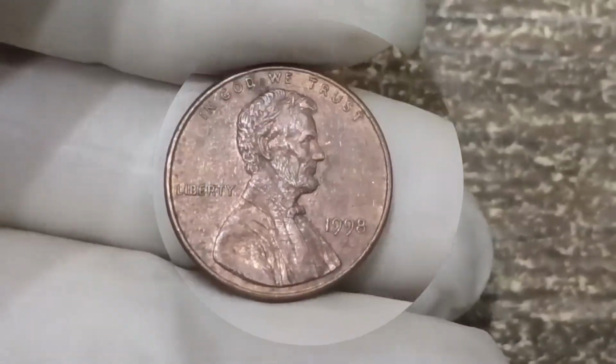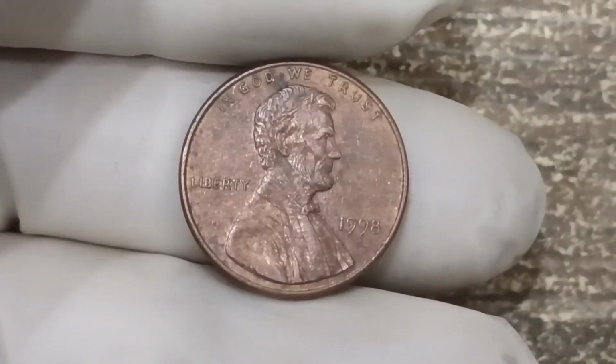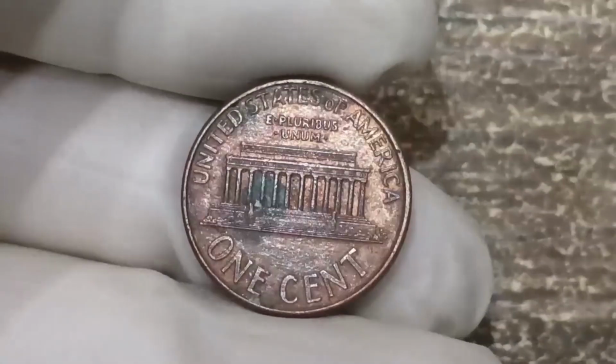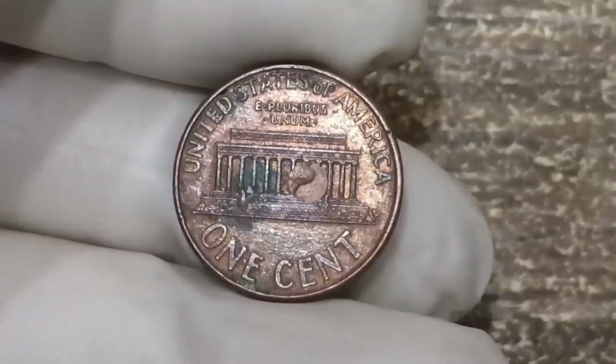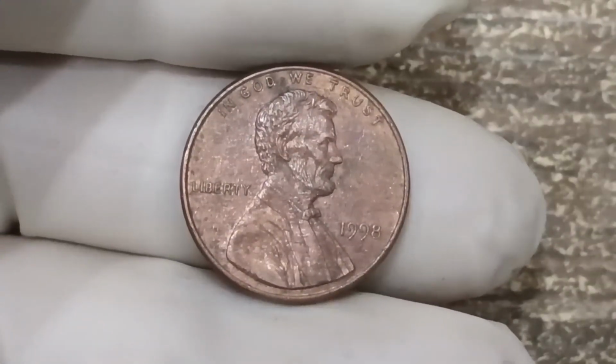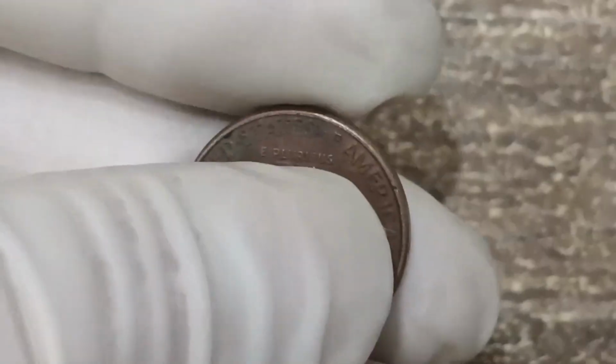The no mint mark designation means the coin came from the Philadelphia Mint, because the 1998 pennies struck there did not carry a mint mark under the date, and while billions of 1998 pennies were struck in Philadelphia, it is the tiniest percentage of those coins with unusual errors or varieties that carry the enormous valuations.